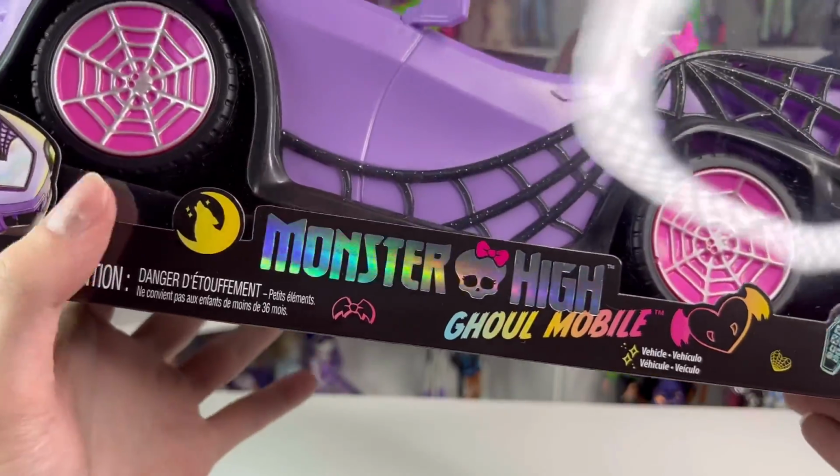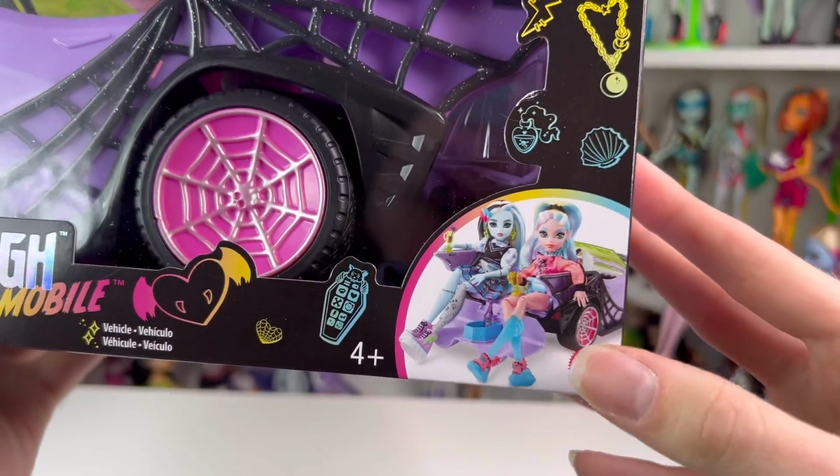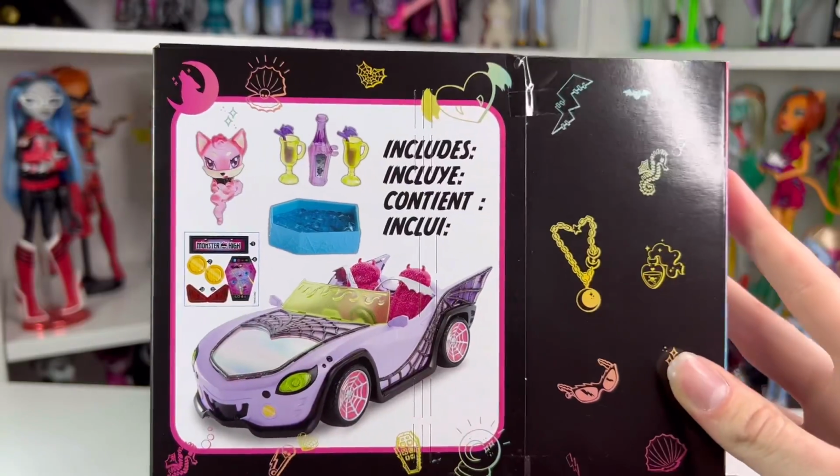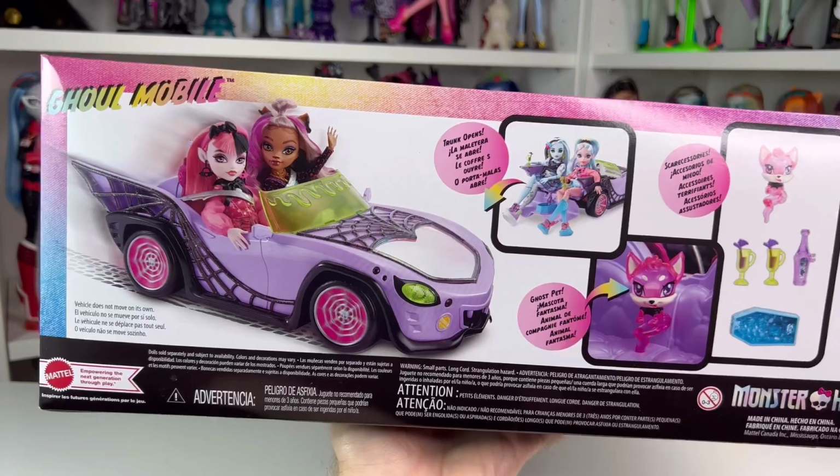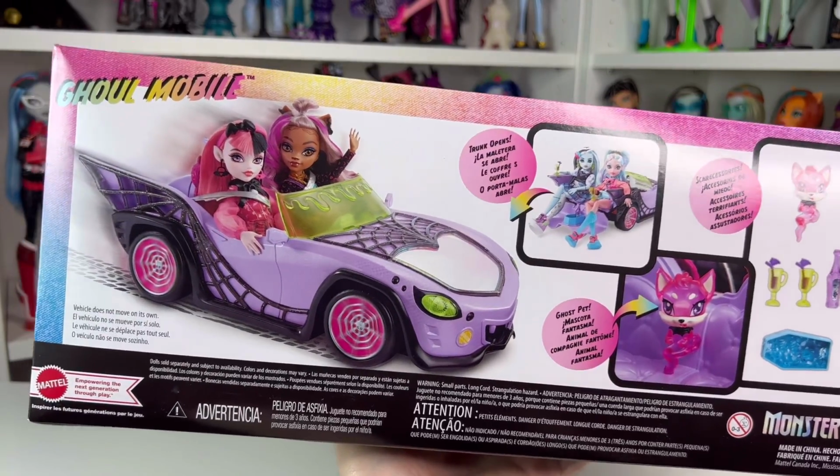There's also a lot of little icons all around the box. You can see Frankie and Laguna are just chilling in the back seat. And then on this side, it shows you everything that is included in this box. And this is what the back of the box looks like. You can see a Draculaura and Claudine doll just riding.